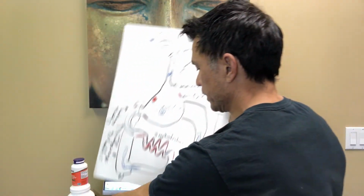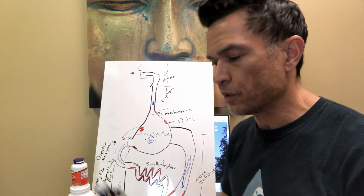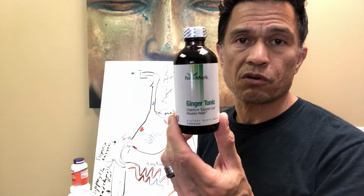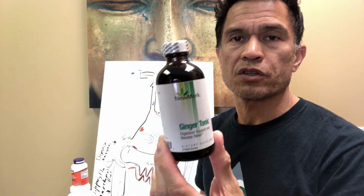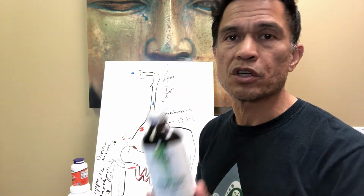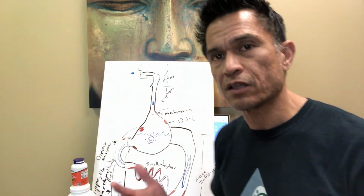However, I will tell you, if you have a slow transit time, ginger is awesome. So this is Newmark. This is a doctor's version of, I forget which company this is, but ginger tonic can, if you take it on a regular basis, will help you move along the digestive tract. So it helps with movement. If you get constipated, if you're full all the time, if you feel like you're going to throw up, get nauseated, the ginger is great. Ginger has been used as far as nausea for chemotherapy, also with digestion, and sometimes some pregnant women will use this too, ginger ale. So it helps with calming the stomach down and getting it to move. Great stuff.